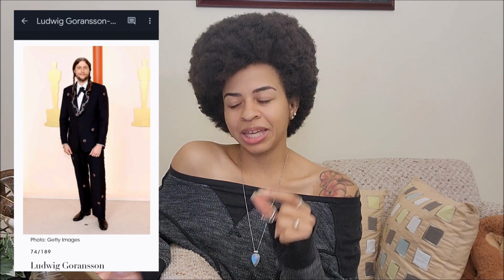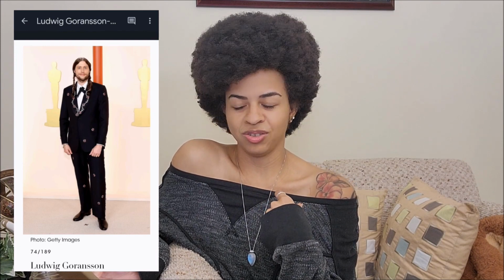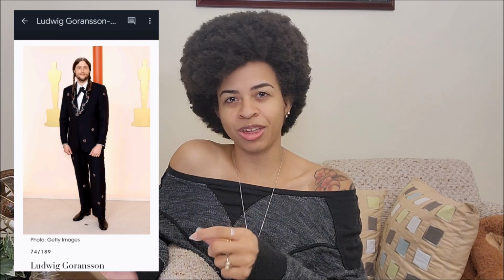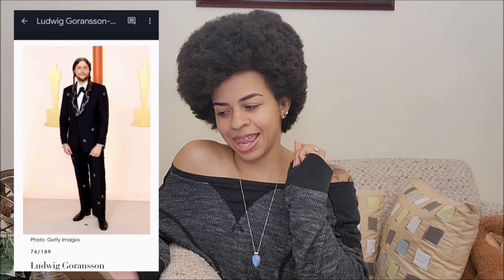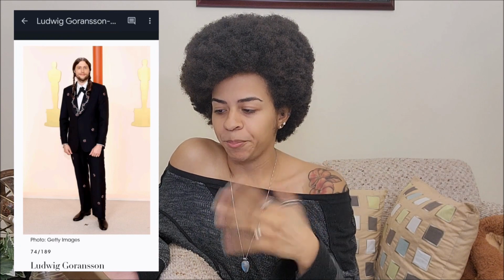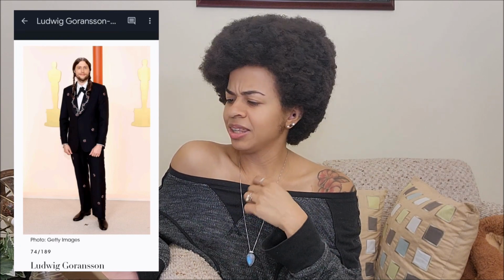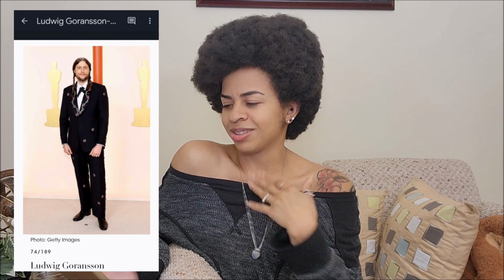The extra appliques that are not including the lapel are kind of strange. It's like they were throwing darts, and those spots that it hit, they're going to add extra appliques. There's no rhyme or reason, but on the lapel it looks nice. I don't like the tie that he picked to go with it. It's not even a tie.